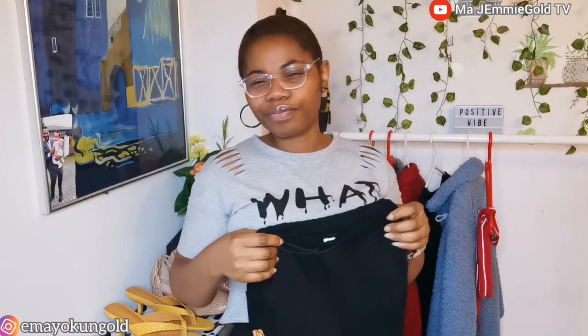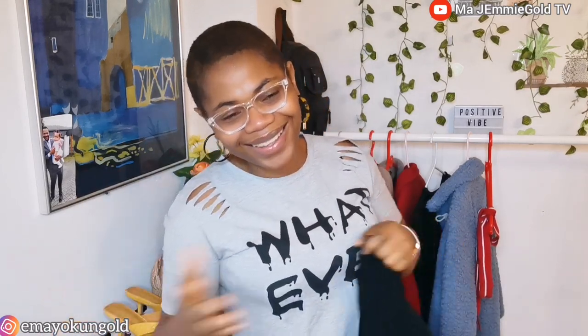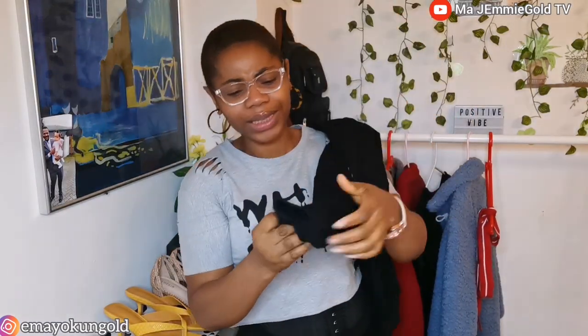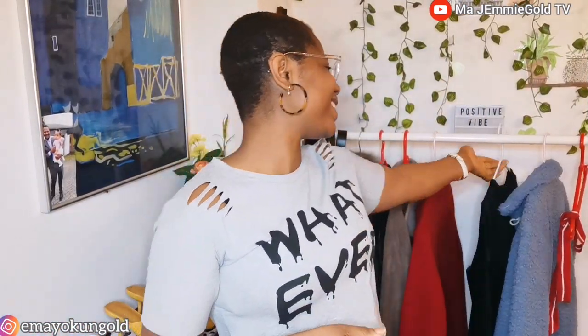Actually, it's not that bad. It is kind of long, but she will definitely grow into it. Yeah, it is certain. So this is what the joggers look like. Can you guys see? This is so cute, and I just love how the leg is. Just look at that. So guys, our last item for today's haul is this.